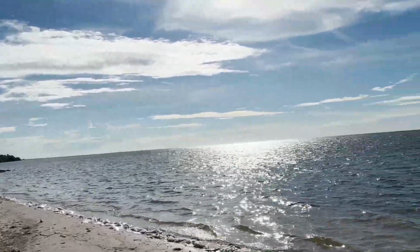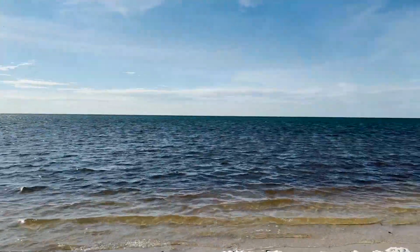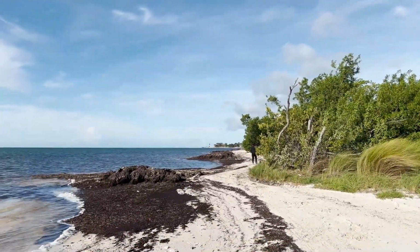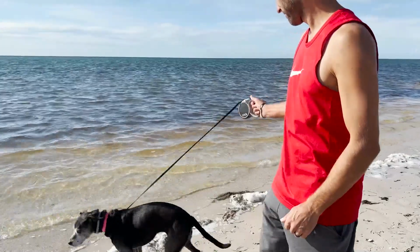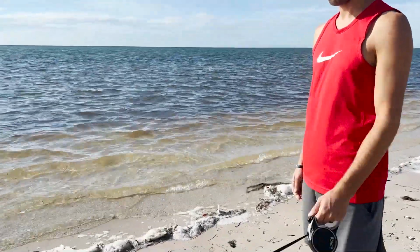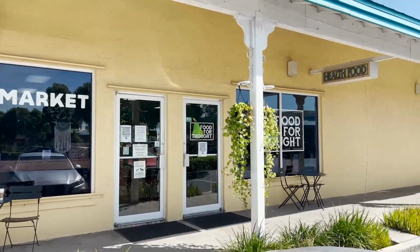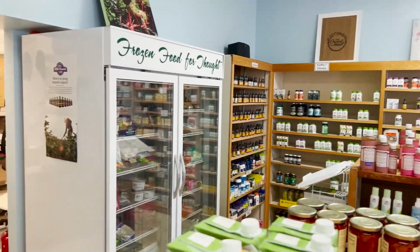We ended up taking a little bit of a walk in that area, more on the mainland though, away from the beach for a little while, and then we decided it was time for lunch, and we said, let's go to a vegan place. We're not vegans, but sometimes we just like to mix it up and try wild new things, because that's just what we do.